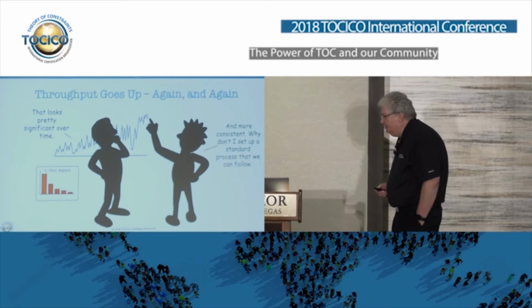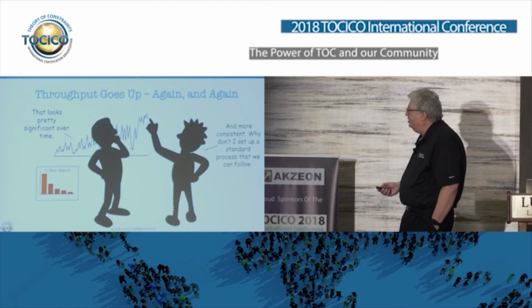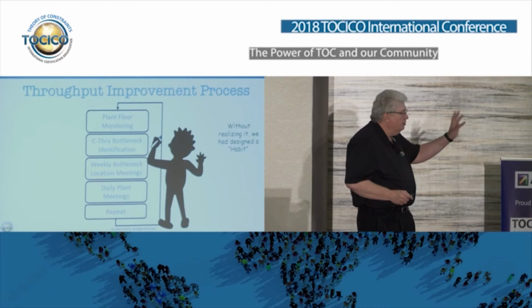Maybe we should set up a process to do this over time. So we were using this see-through tool, and using it over time. So I was asked to go ahead up and set up a process, and decided to call it the throughput improvement process, which was focused on the concepts from the goal. So we would take this plant floor monitoring system with all this data that we had from the plant floor. We do the see-through bottleneck analysis.